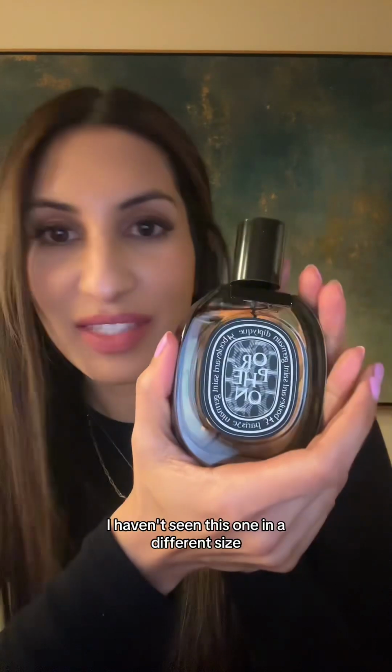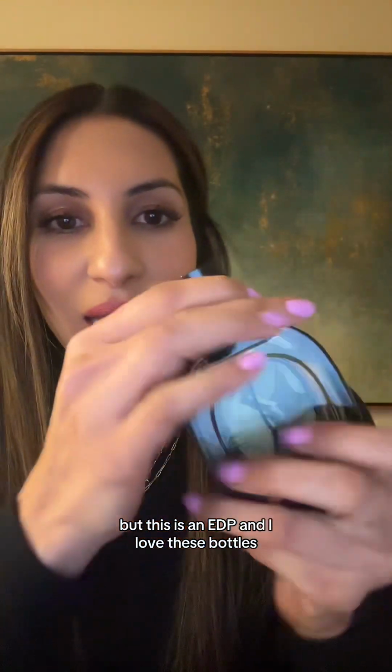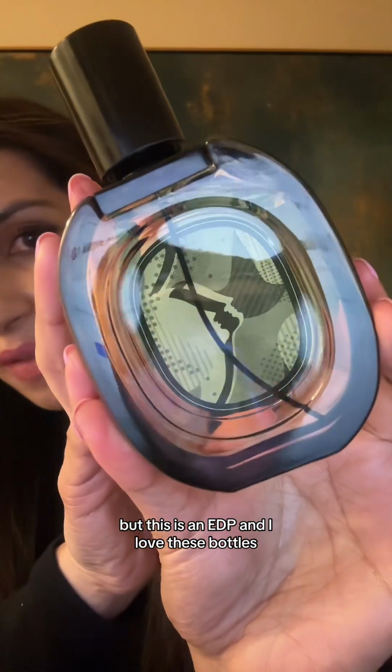I haven't seen this one in a different size, but I did see that there was a Christmas version of this one. It was so pretty. I really wanted to get it, but I thought that I would sample it first and make sure I liked my sample. So I just have the regular bottle, but this is an EDP and I love these bottles.